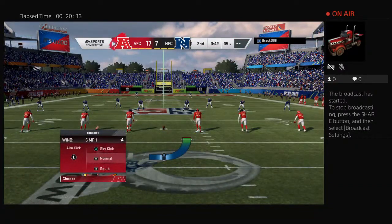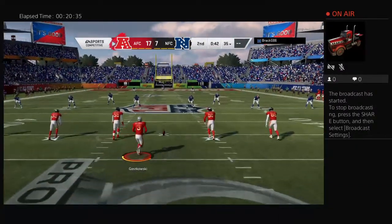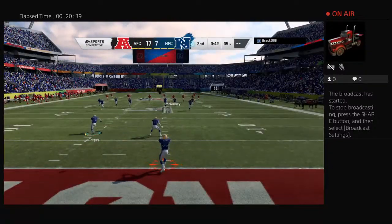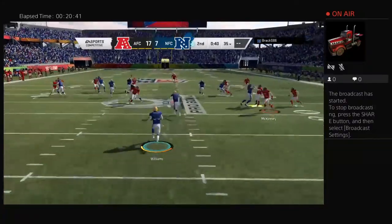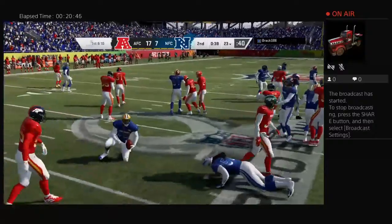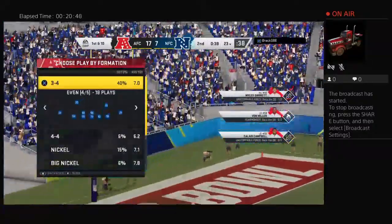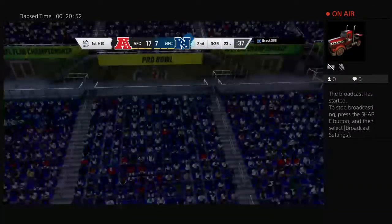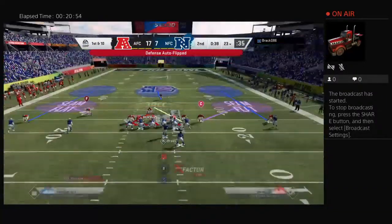Gostkowski now, after the touchdown, he'll send this one away. This is fielded at the goal line. And he'll bring it a few past the 20 to the 23-yard line. At their own 23-yard line. Ready to begin their next drive here, the NFC offense.